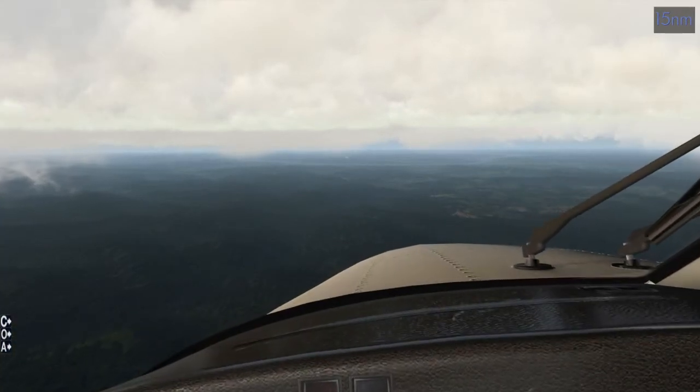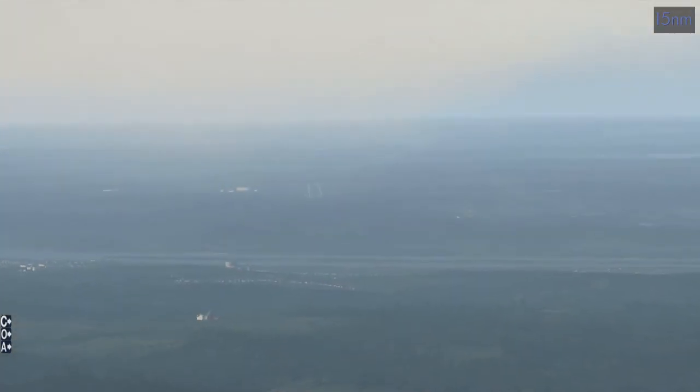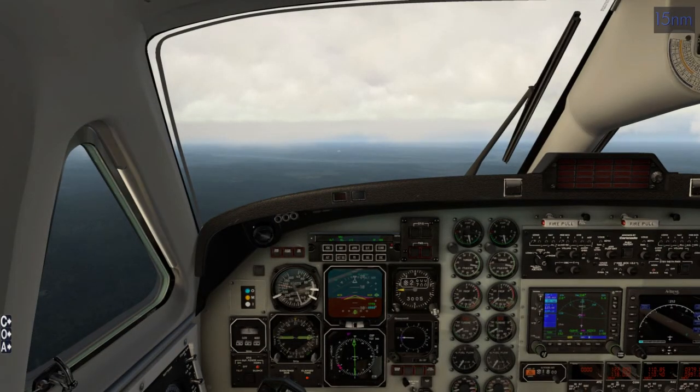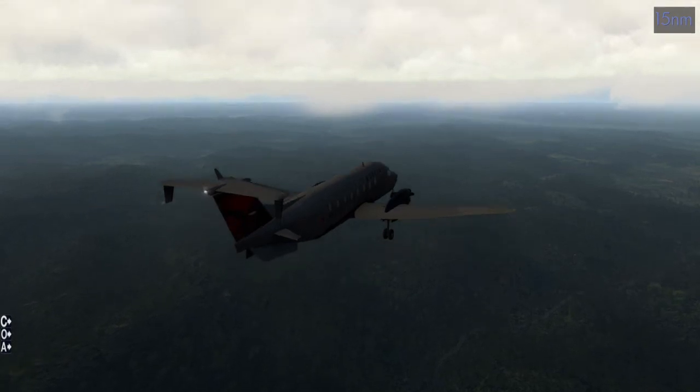Runway lit up. Let's take out the binoculars a moment. Look at that. We get to see some city action too. Nice. Keep our speed up a little bit. Alright, let's keep our speed and everything like this. Do a couple final looks outside.